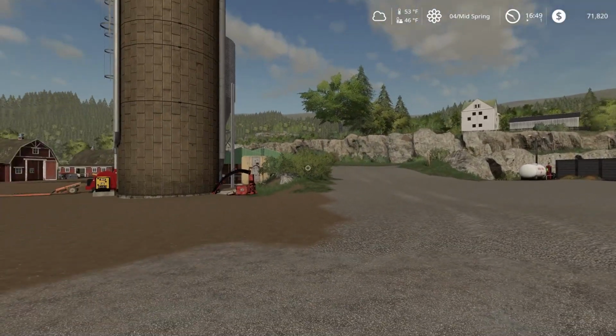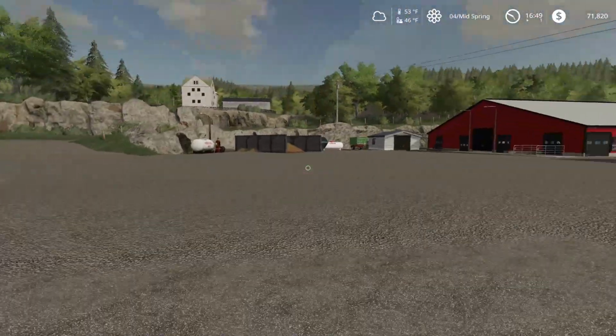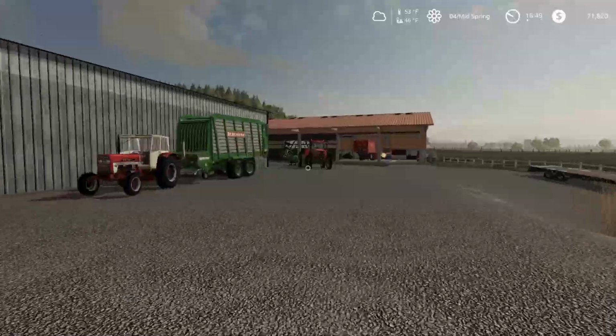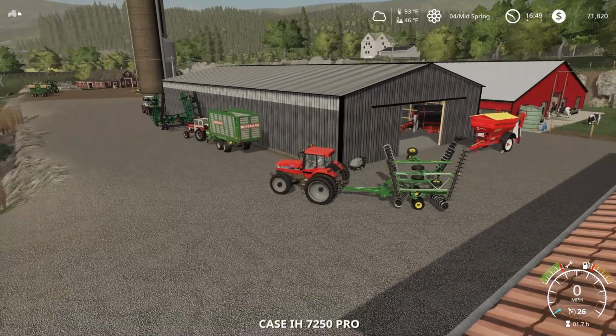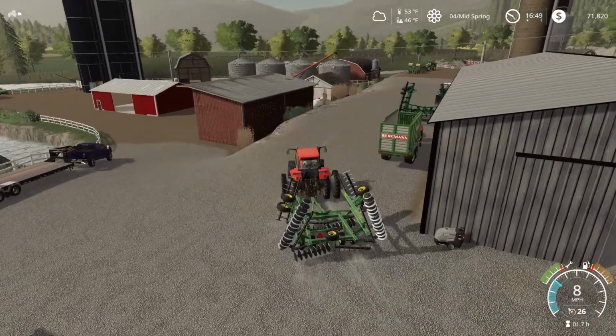What was I going to do? Let's go ahead and get... I know what we're going to do. We're going to take this, and we're going to see if we can cultivate really quick. Take a little ride up to field 103 and get that grass plowed under.